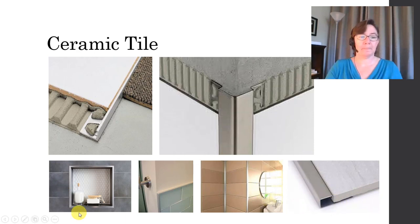And here are some pictures of it in application. Here is a shower niche. Here is kind of a glass tile applied to a wall, and so you can see that it's got an edging here and also here. That's going to be almost the same edging right there. And finally, here's another application where they have it on an exterior corner and also an interior corner.